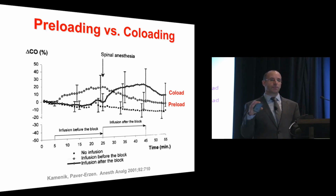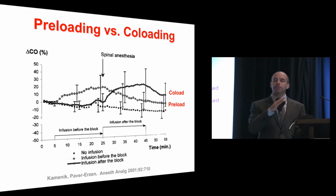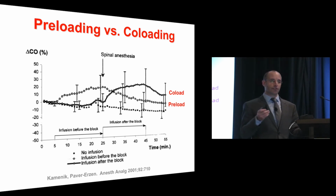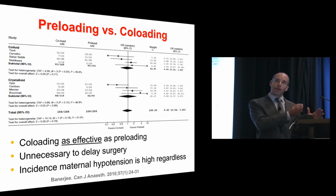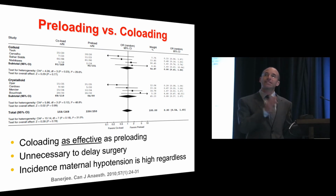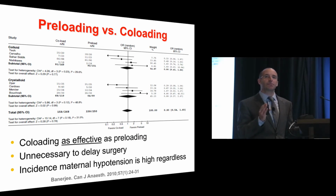You can see in terms of measurement of cardiac output, you maintain it better with your Coload compared to the preload group that had the fall in cardiac output. So this gave birth to the concept of Coloading, and you'll hear a lot of it in the literature. Subsequent to that study, there have been several studies in the OB literature looking both at colloid and crystalloid. That is, do I preload, and then you compare the preload to a Coload technique, both with colloids and crystalloid. And you can see with the forest plot, that little diamond is pretty much right down the middle. It doesn't seem to make a difference.